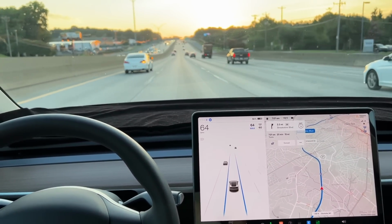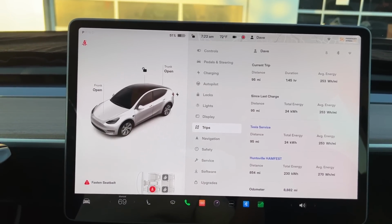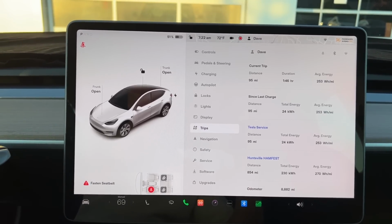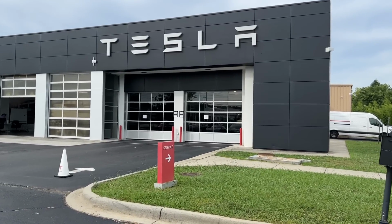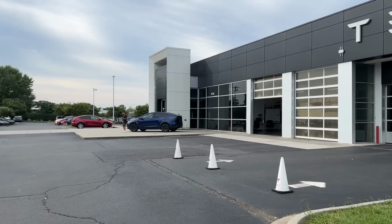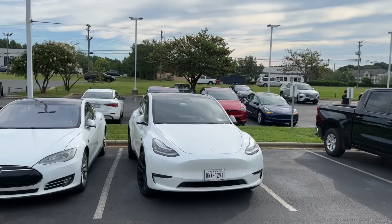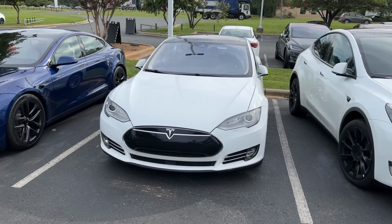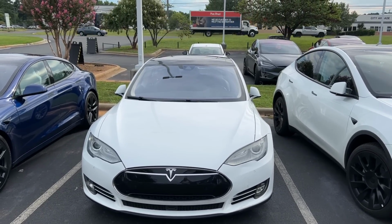Pretty good. I've arrived at the Matthews, North Carolina, suburb of Charlotte, Tesla Service Center and Sales Office. I dropped the Model Y off. It's got an obscure problem that's intermittent, and they're going to keep it for a couple days. Being retired, I don't need it, and I was lucky enough to get this old elderly girl here. It's a 70 Model S, and I'll take that home.